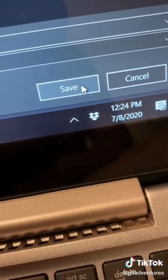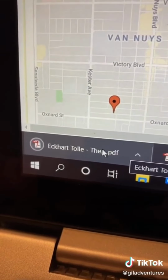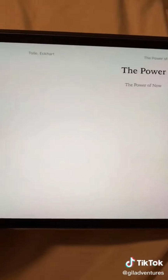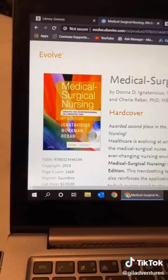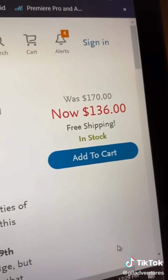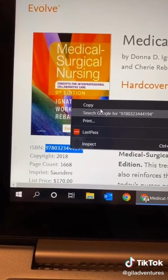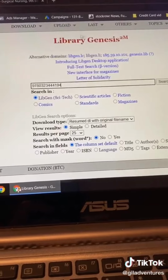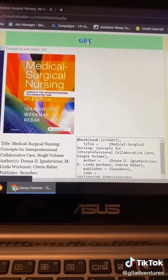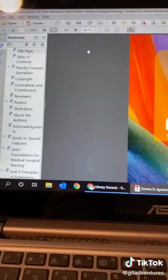The next page will show the book cover, and you can just click Get. Click Save, let it download, then click the book, and boom, your book is there ready for you to read. If you're using an iPad or an iPhone, you can open the book right on iBooks. Now, I don't go to college because I think it's a scam, but my friend was looking for this textbook that costs over $136. So I just copied the ISBN number, pasted it on the website, and clicked search. And there it is. Click Get and download it, and boom, just saved her $136.